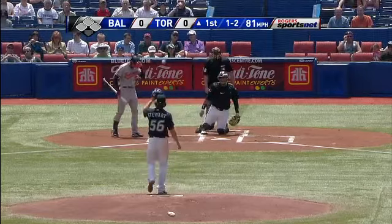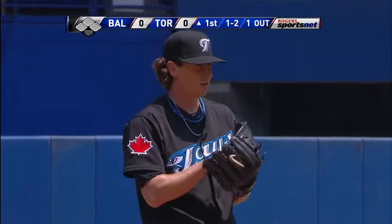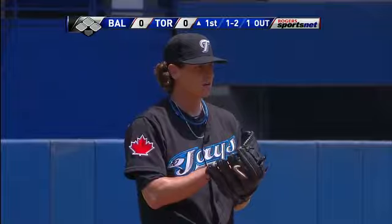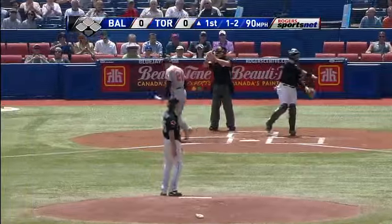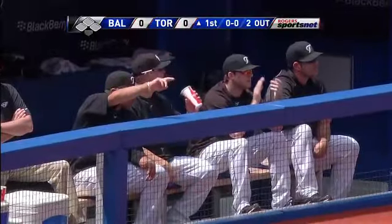Went right back to the breaking ball, and you'd love the tempo with which Stewart has started this game. Yeah, no messing around. Stay on that rubber. It's a lot like Ricky Romero last night. Ricky had his game face on and came in just pumping strikes. First major league strikeout. Nick Markakis is in the book.